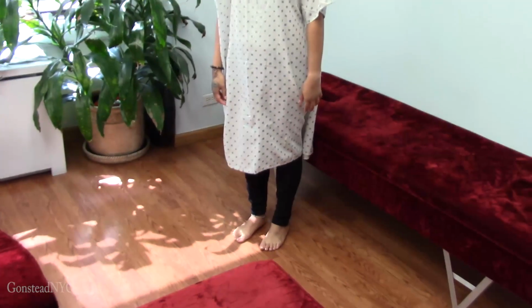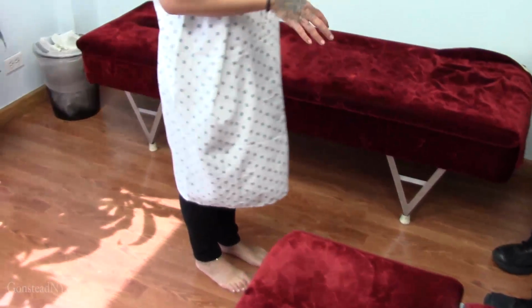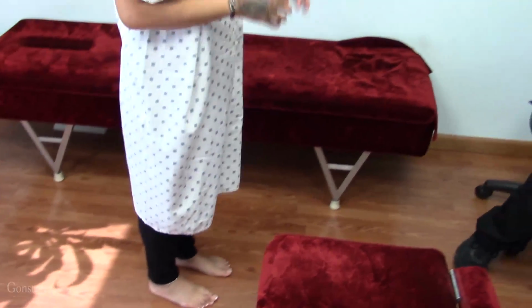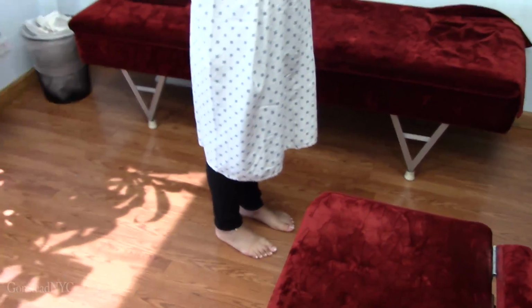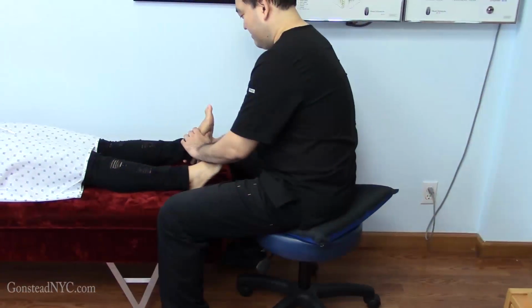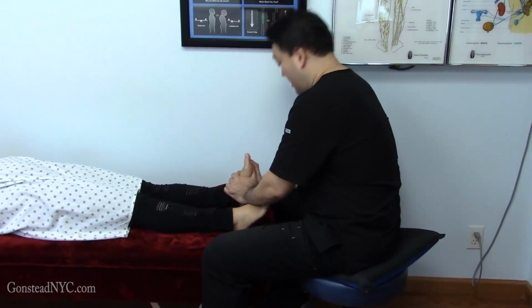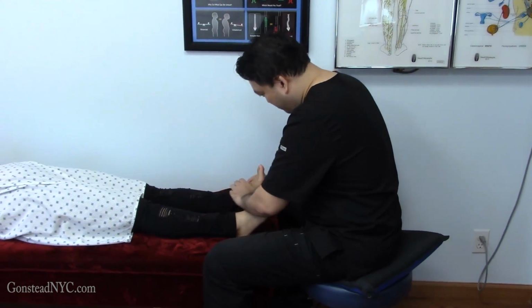Yeah, it's better. A lot better, right? A lot better. Yeah, I wasn't kidding about that. It's so free now. Before, yeah, that was the hardest adjustment I've ever done in my life. Oh wow! Hey, I am impressed. I am amazed how much better this is moving now.